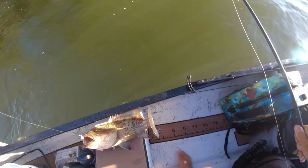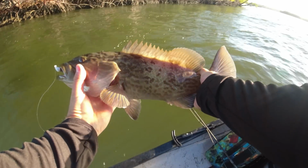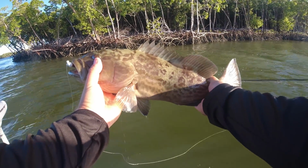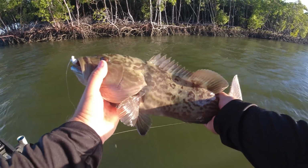That's a good gag. He fought hard. Nice. Heck yeah. That is a good gag. Check that thing out. That is sick. Really cool colors. I'm glad we're getting some fish on artificial, some fish that aren't snook. He's really pretty, but I'm going to get him undone and put him back in the water.